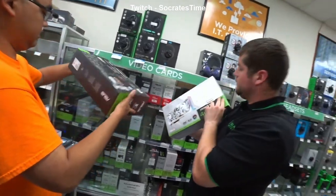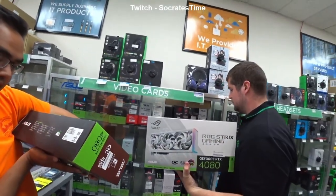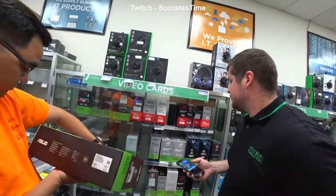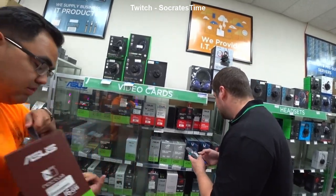I think we have to look it up online. Do you want to Google that one? I'll Google this one. Yeah. Can you Google this one? Yeah. Wait, hang on, careful. Let's see. This is the RTX 4080. Yeah. It's probably going to be Asus Noctua 4080. Yeah, Asus Noctua. And this is going to be ROG Strix.